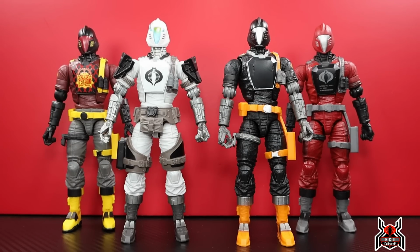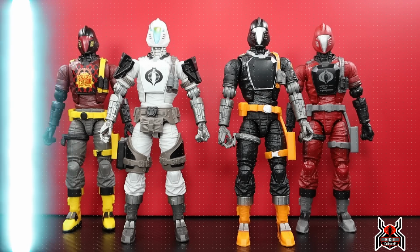So if we get repaints, I think it works well. There's a lot of troop builders when it comes to G.I. Joe figures. A lot of people like building the troops. So when you have these type of figures, it really makes sense because you can have them for all the different factions within Cobra. But you guys let me know down in the comments below, which is your favorite battle android trooper? Is it the Python Patrol, the Crimson Guard, the standard Cobra Bat, or is it the Arctic Bat? For me, it's by far the Arctic Bat.